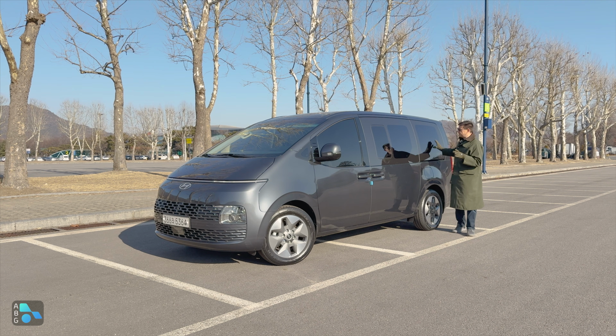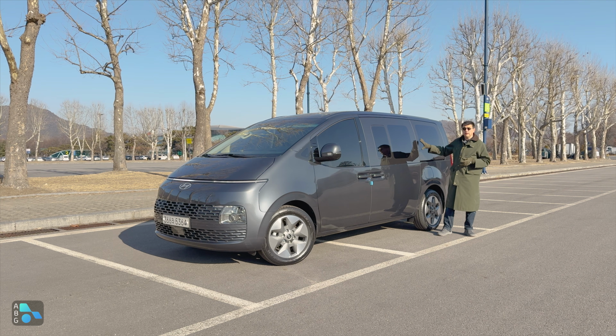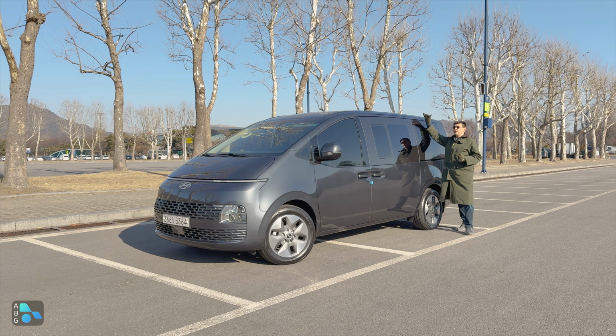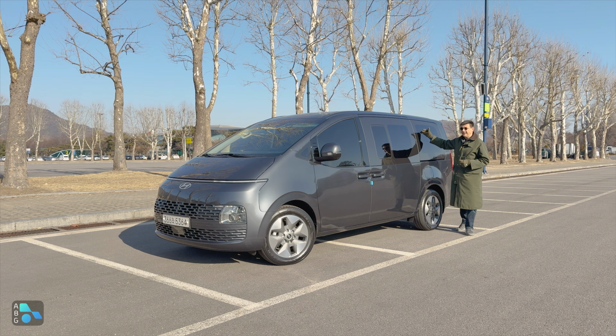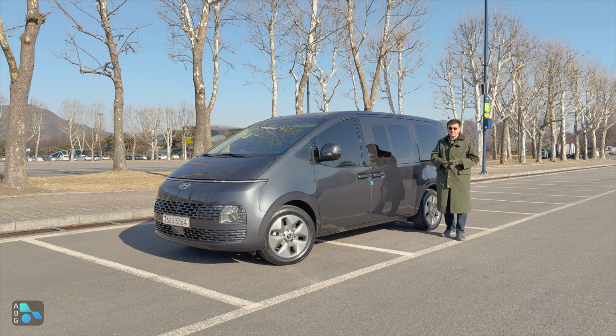I don't really think there's much of a future for the rest of the Staria lineup. I think the cargo models would be really cool because we don't find much in the United States that's between a full-size van and a minivan in terms of cargo capacity and capability, and this has a really high roof. Low enough that you'll still be able to fit in most parking garages. It's not that high, but high enough that you get additional practicality versus a Pacifica, an Odyssey, or a Sienna, if you wanted to use one of those for cargo hauling.